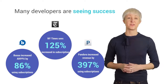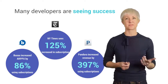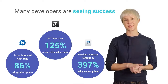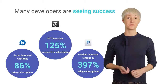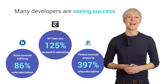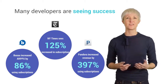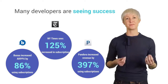Busuu redesigned their onboarding flows and app design to better communicate their new subscription value propositions. After optimizing their subscription offers, they found their Android retention beat all other platforms, and their subscription revenue increased 125%, and the ARPU increased 86%. The New York Times implemented Google Play billing, replacing their traditional news publisher paywall. This resulted in a user's sign-up flow shortening from 2 minutes to 3 seconds, and a 125% increase in subscription conversion after the first month, and 254% increase year on year. Pandora also saw a 397% revenue increase through optimizing their conversions by offering a trial period.